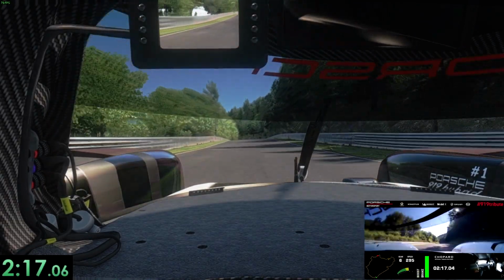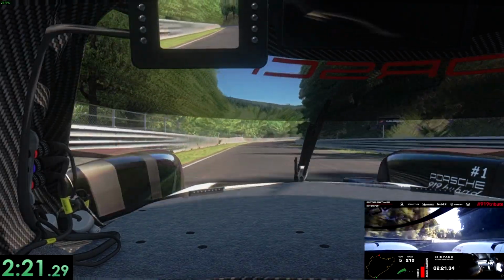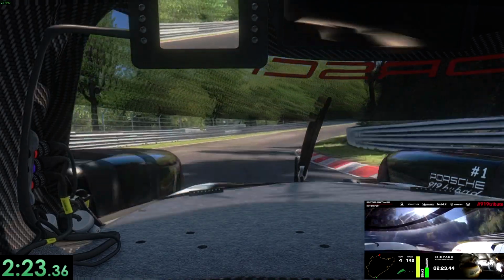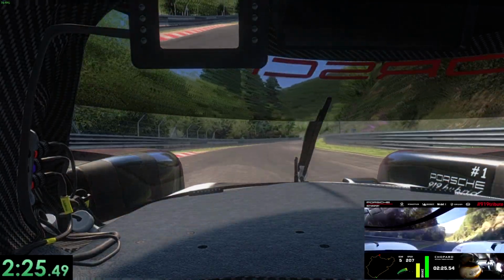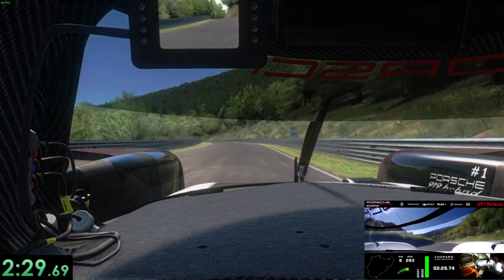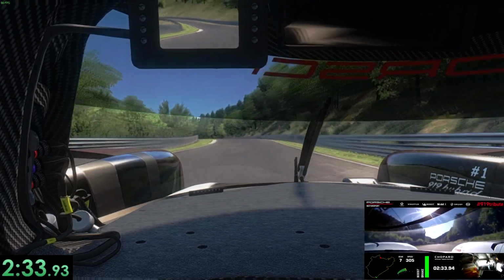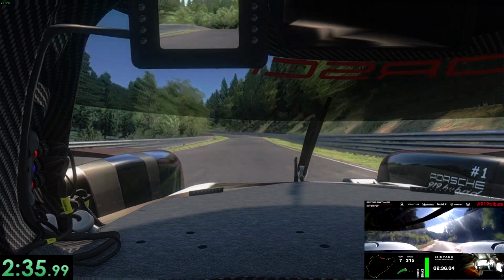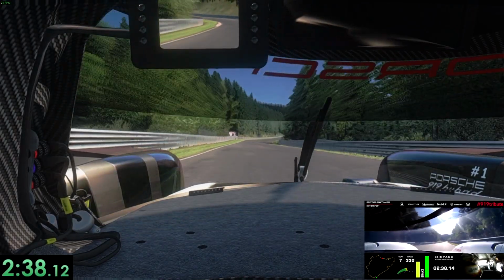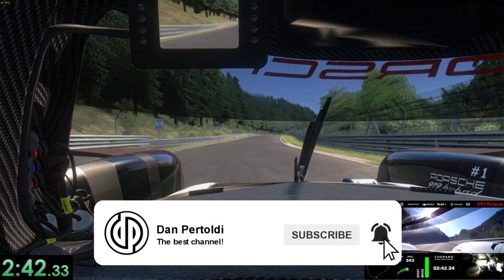And now we got a small straight into a flat-out left-hander, and then you got this kind of awkward right-hander, I find it really awkward, into the long straight that goes all the way up the hill. Definitely going to be losing a bit of time here to real life because of the straight line speed, but we'll gain it back later in the lap. Going up the hill here into the right-hander before the Carousel is the next time we have to brake, I believe.